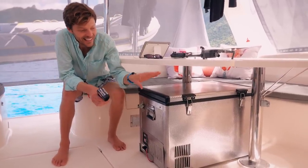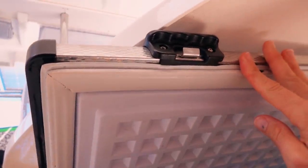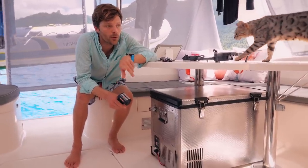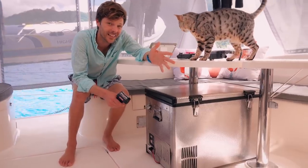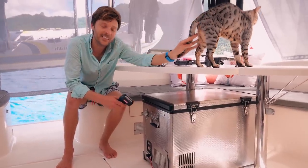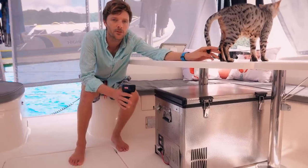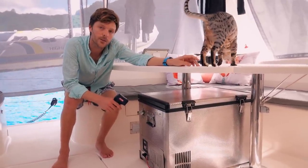Other than that, this thing is super beefy as far as the insulation goes, as far as the seal goes on the top. It still has to be defrosted, though. The fridge freezer that came on the Leopard has to be defrosted literally every week. The Isinga one has to be defrosted about once a month, and this one about once every 2 to 3 months. So that tells you the insulation is much better on this one.